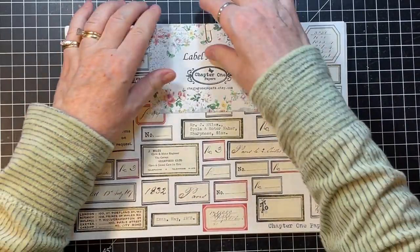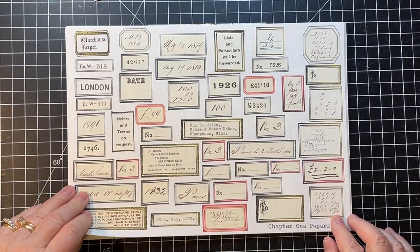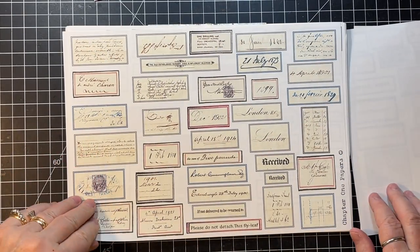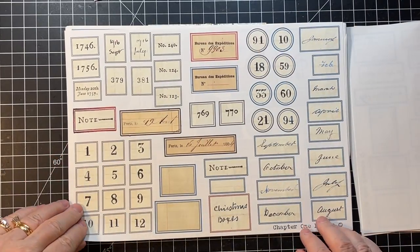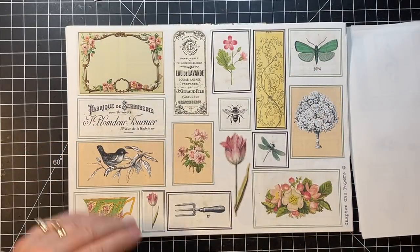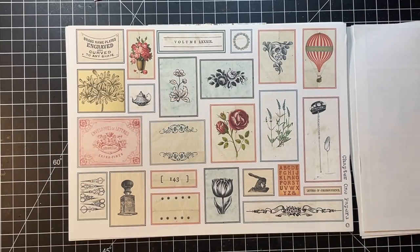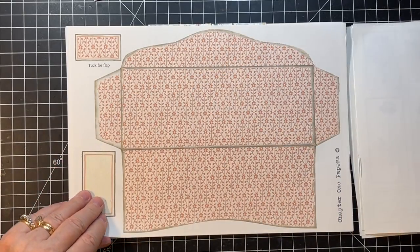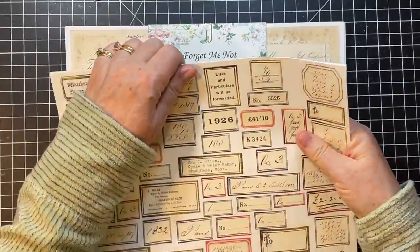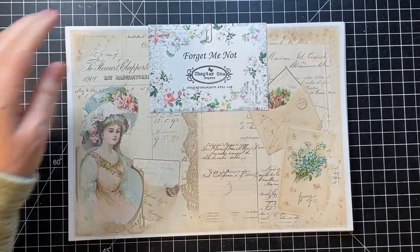Okay, and then label mixtures. Ooh, don't we love ourselves a good label? Look at all those different labels. Awesome. And in different colors. Wow, these are great. Oh, I love these. Love these. Fun to have an image on a label, too. Oh, and a little envelope for good measure in that one. Label mixtures, this one's called. Love it.